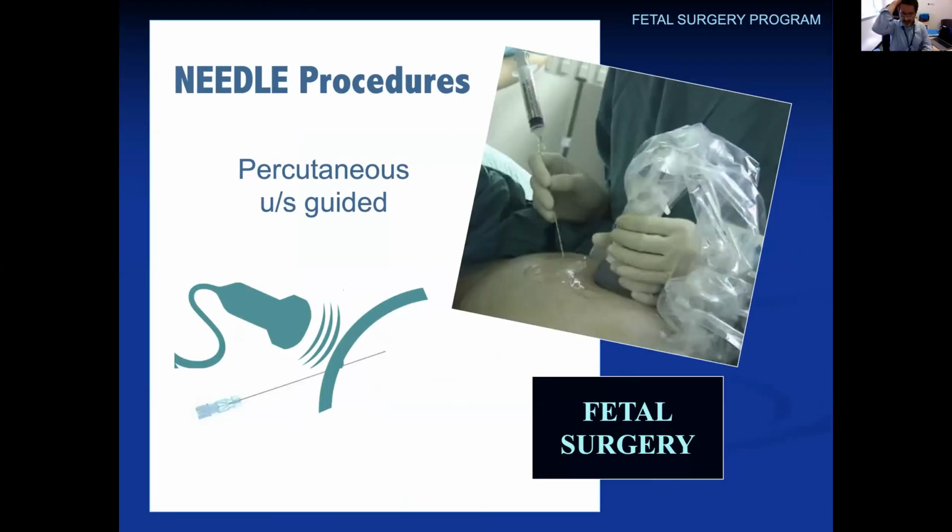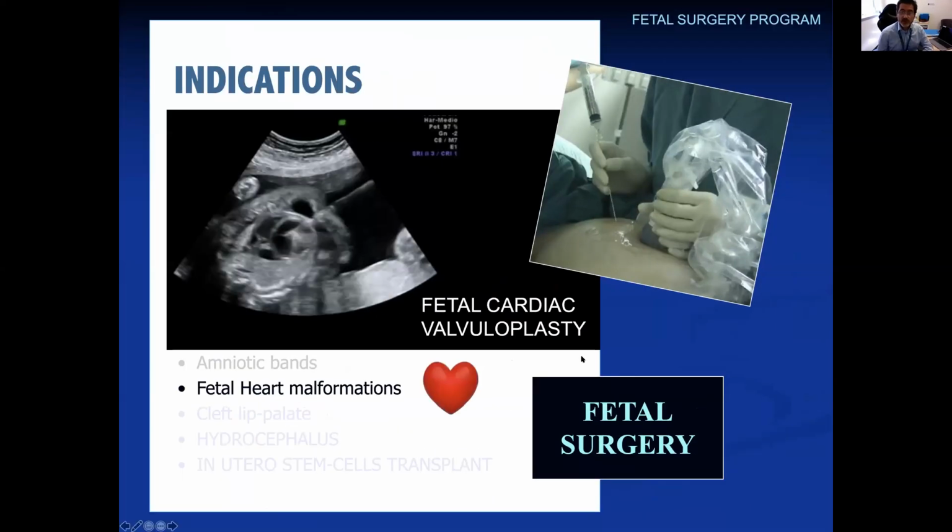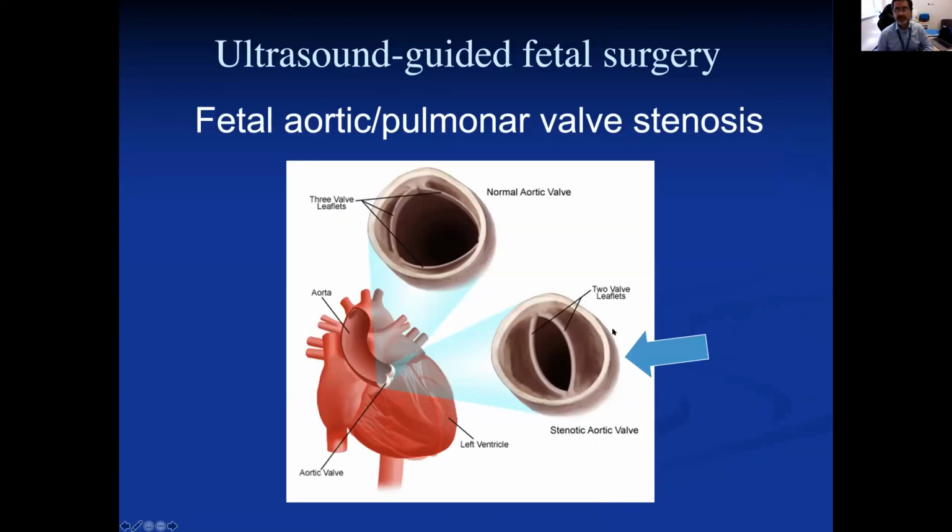So there are other minimally invasive surgeries where we can do many things, putting needles or putting instruments with ultrasound-guided percutaneous access. For instance, cardiac surgery. So we can do valvuloplasties in fetuses, okay, when it's required. For instance, in critical aortic or pulmonary valve stenosis, we can do some fetal procedures, okay?